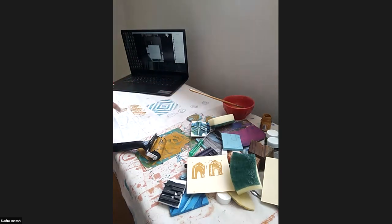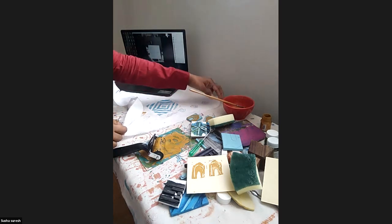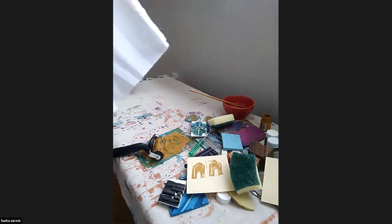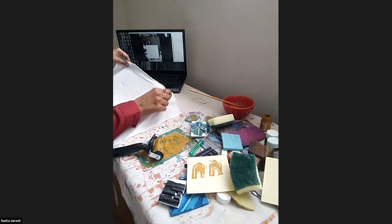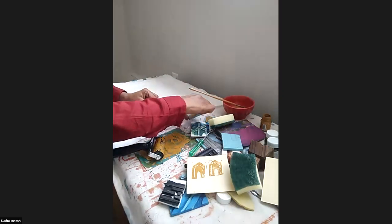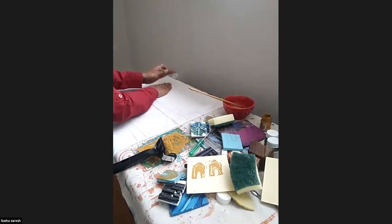So yes, I'm sort of happy with what I'm getting here. So I'm going to change the fabric so that we can do a fresh new piece of textile. So I can set this aside for drying. I'm going to do a new one. So, yes, I'm going to pin my fabric. Fabric is stretched well and pinned.